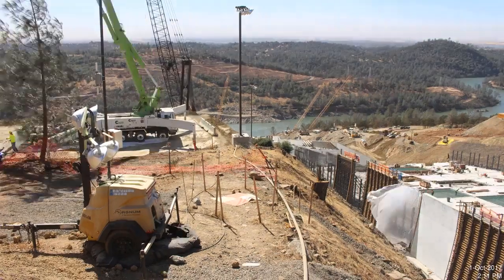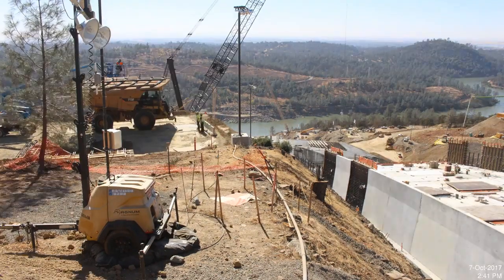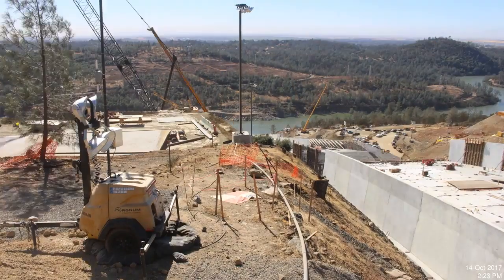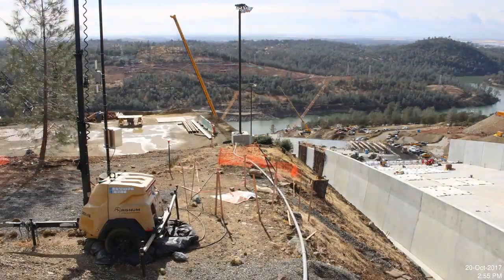A concrete mixer fills in the forms, creating solid spillway walls. The concrete mixer continues down the hill as more of the chute and its walls are completed. The time lapse continues as the workers and equipment continue further downhill.